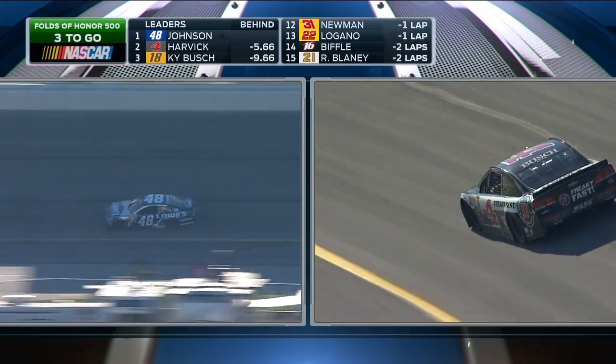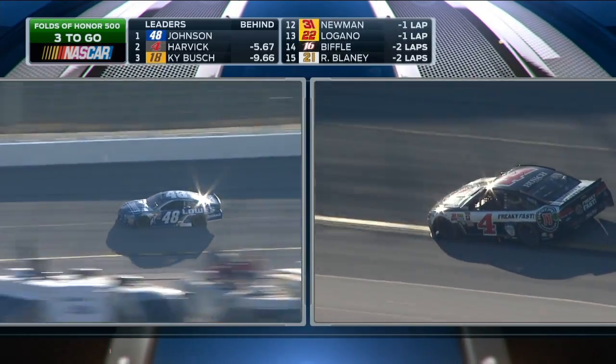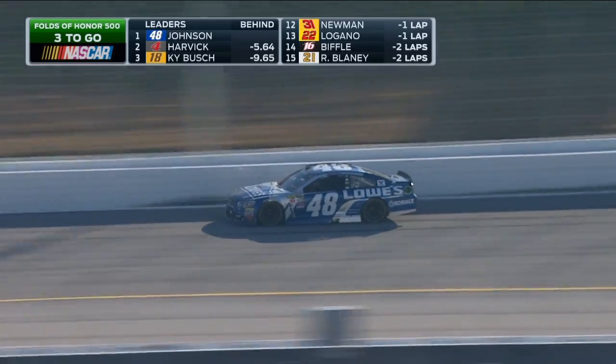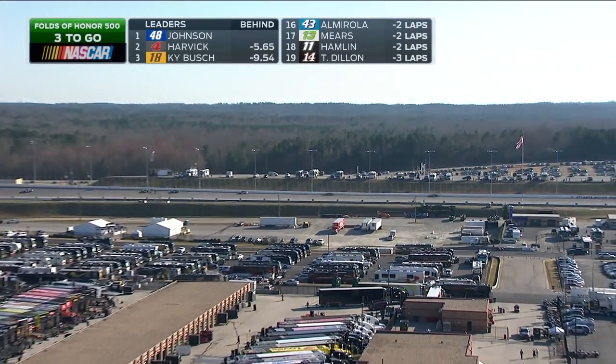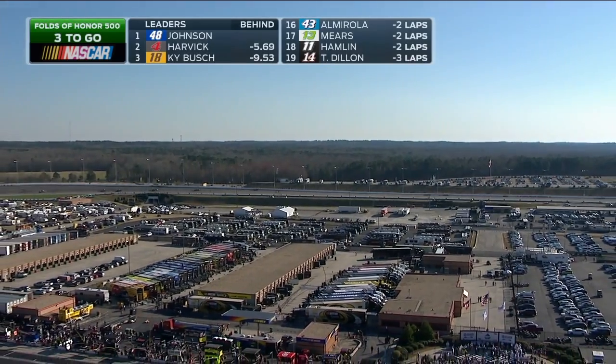Now, Mike, I know you called me some kind of blanket a while ago, but this will be the furthest anyone has run a set of tires, what Jimmie Johnson's doing right here. Thank you, Larry. Wet blanket it was. Larry, I think you're my security blanket.